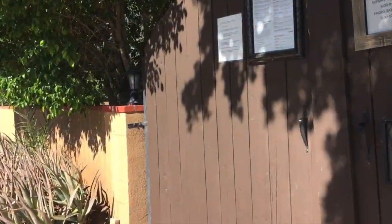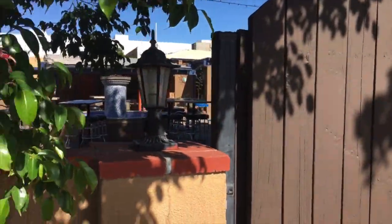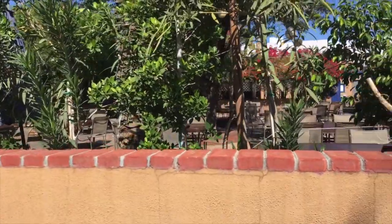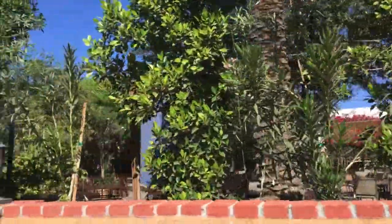Hard to see it here, but they have a nice huge patio, and there's a fountain that's normally going. So tons of outdoor eating spaces. Sometimes they do private events here, so if this is on your list of places to check out, just make sure that they don't have a private event happening.